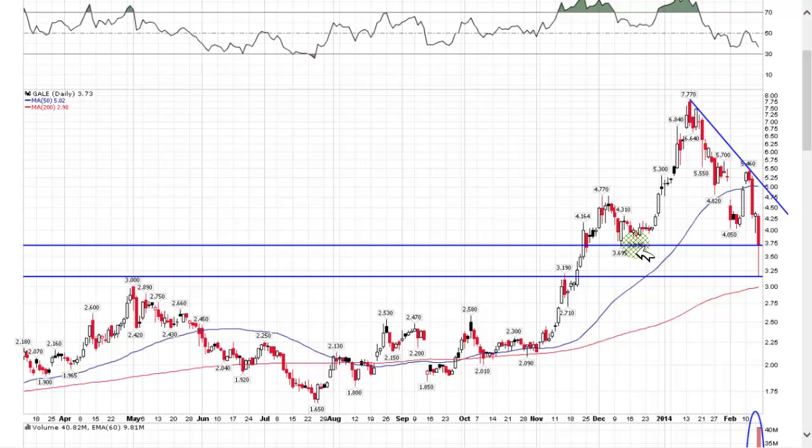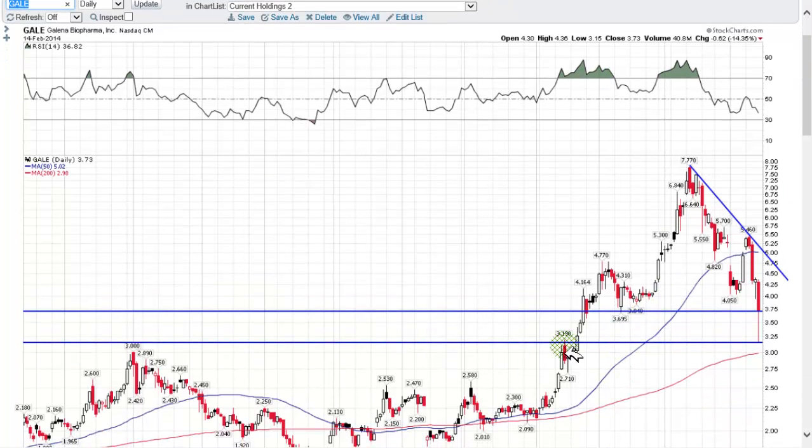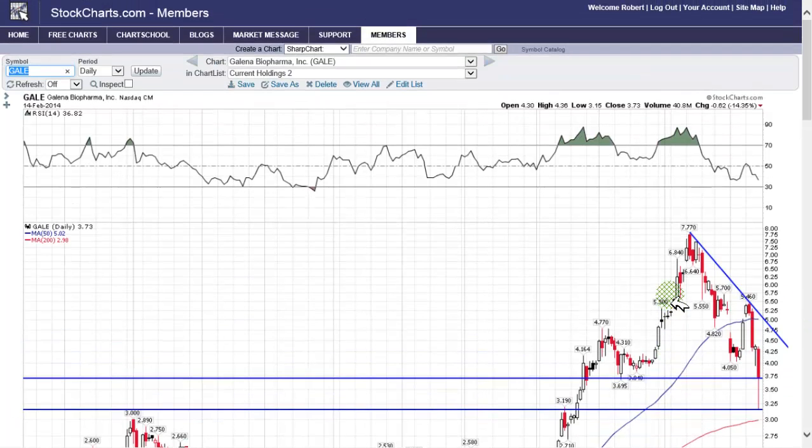What to do with this stock? If you had to trade it to the long side, you could do it, but you need to put a stop loss just below $3.69 and keep your loss very, very small. Because if you close below $3.69, we're coming back down to $3.20, and will it hold? We won't know until it gets there. So I'm not a lover of GALE. I would not be a buyer of it. Thursday's candlestick looked like a good reversal, and then bam, you got whacked on Friday. So it's very, very volatile.